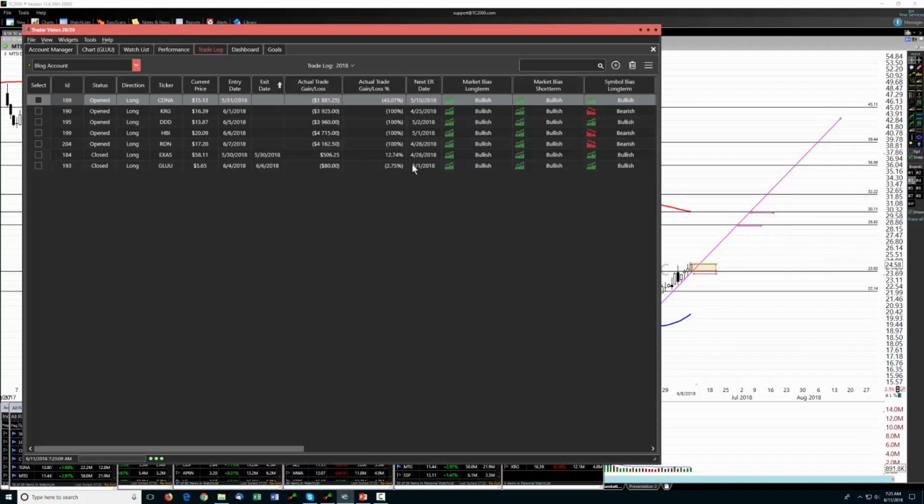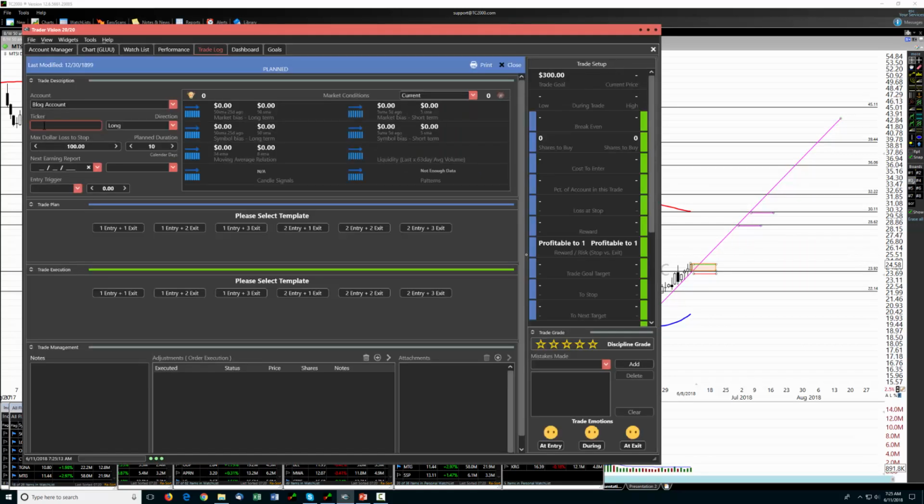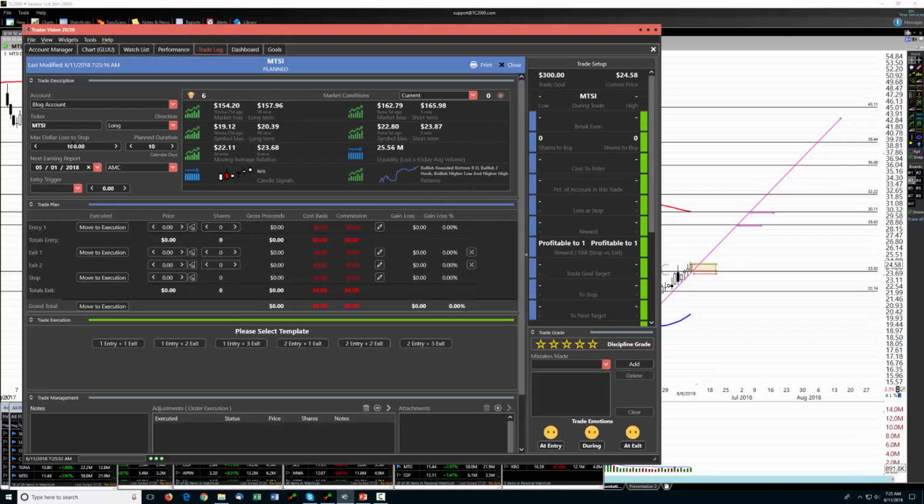So let's open up Trader Vision, see if we can't fill out a trade. MTSI. Looks like earnings are out of the way. We've got 6 bullish indications in our favor and not a bearish indication in sight. Let's go ahead and plan. Let's change this to $150 risk, and let's go ahead and plan this.